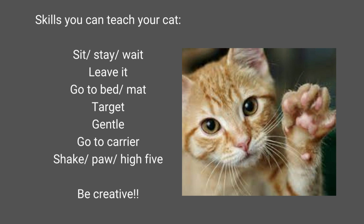But be creative. If your cat displays a behavior that you can capture in some way and reward them for doing, if they've got a behavior that you really enjoy, we can capture that, we can reward them for it, and in that way reinforce them to continue doing that behavior. So there's so many fun things we can train.